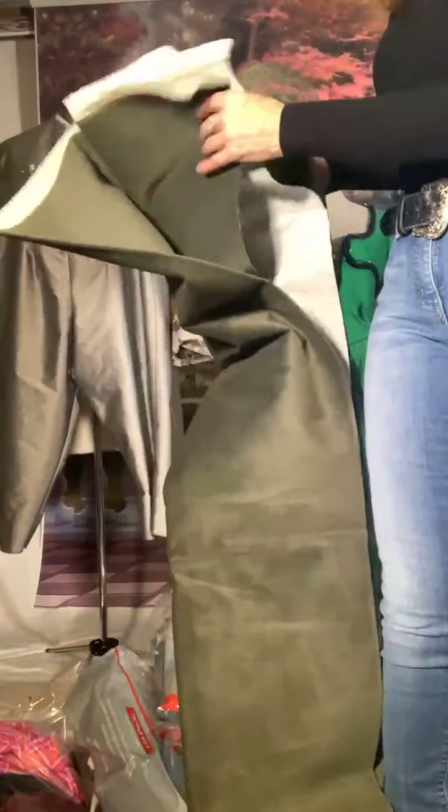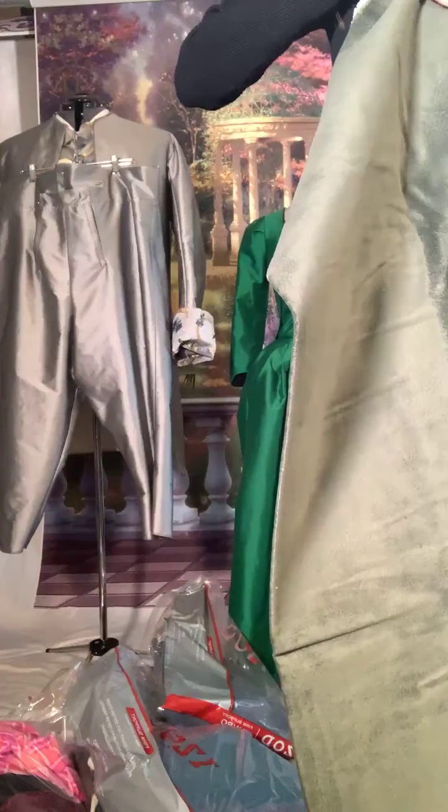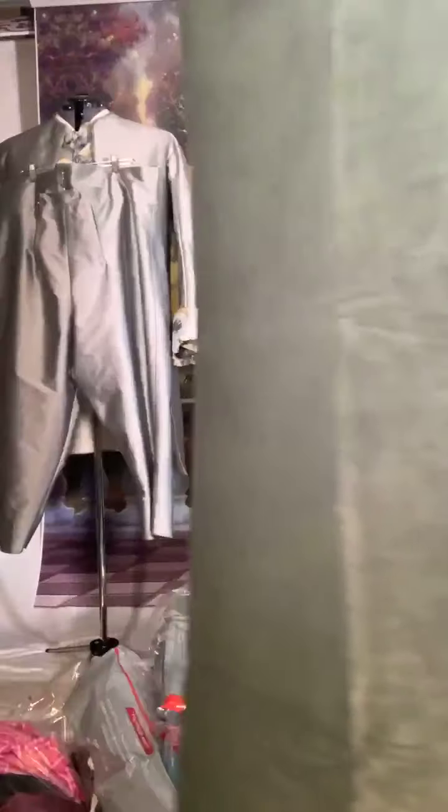So I didn't measure it out. I saw 2 pieces. Let me measure it now. So, wow, this piece is close to 3 yards. It's at least 2.5 yards. And I got at least 2 pieces in this color.